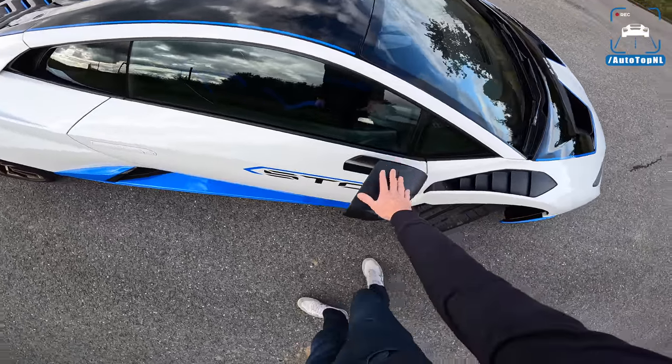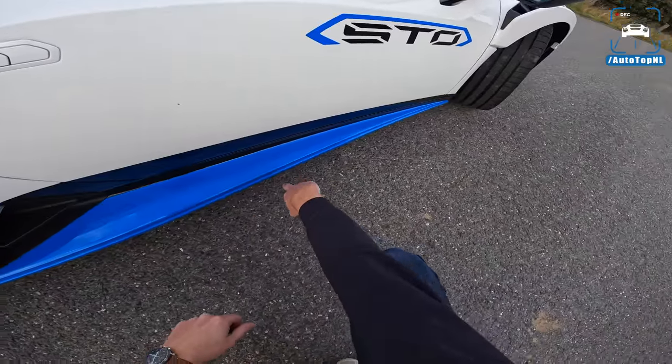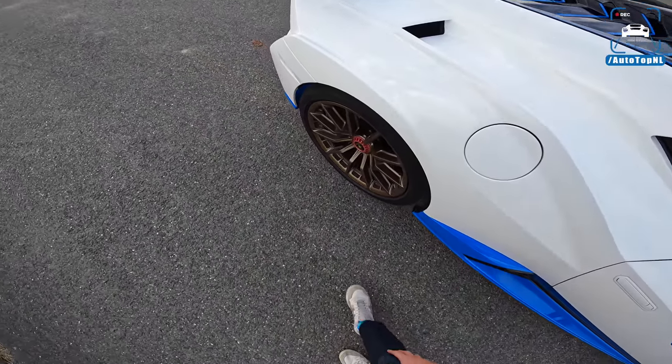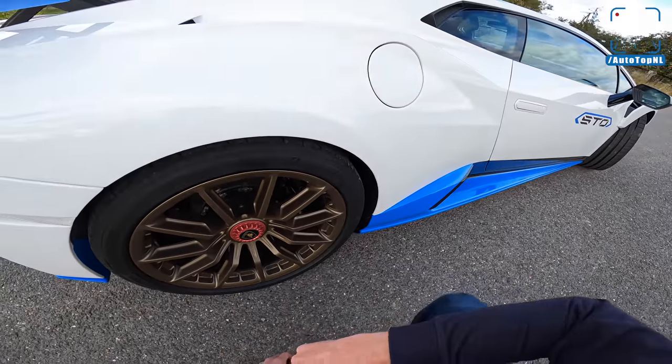So down the sides we've got carbon fiber mirror caps as well, really beautiful. We've got this lower part here, the side skirt, with again some air ducts to take in air to a radiator at the rear. Again, magnesium wheels, absolutely beautiful in that bronze color.